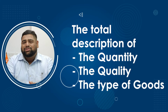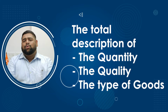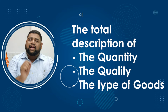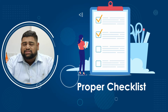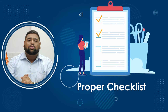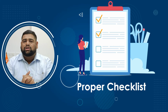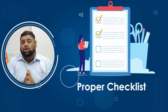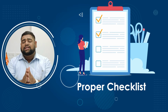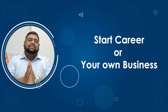I believe the job role of the documentation department is not scaring you at all, but regardless, you should have a very clear understanding of how these documents are created, and especially the proper checklist. What do you need to check in a document? Because if you goof up in even a single document, our shipment can be held up at the ports for a very long time, and we might have to deal with the authorities also, just because we missed something in the documents.